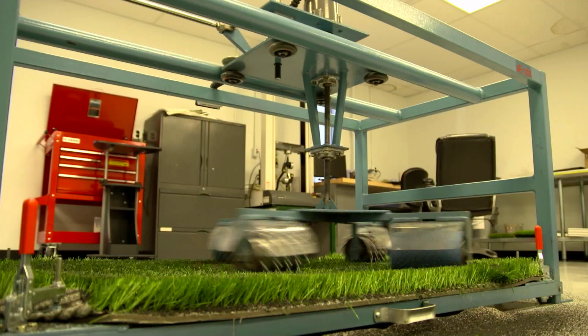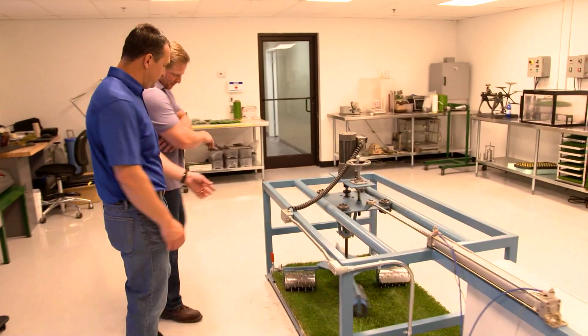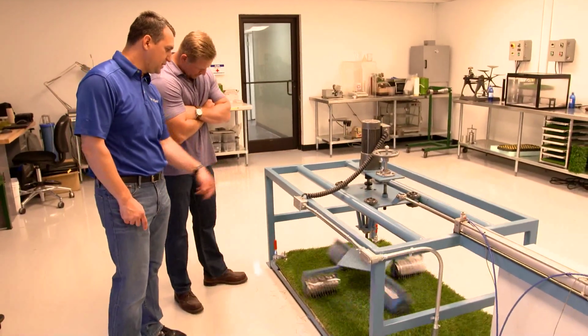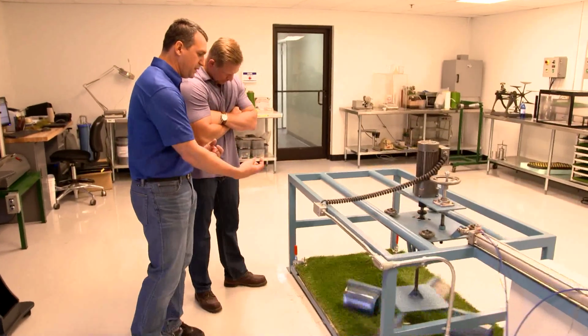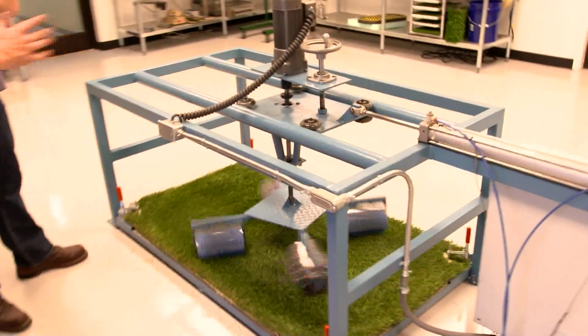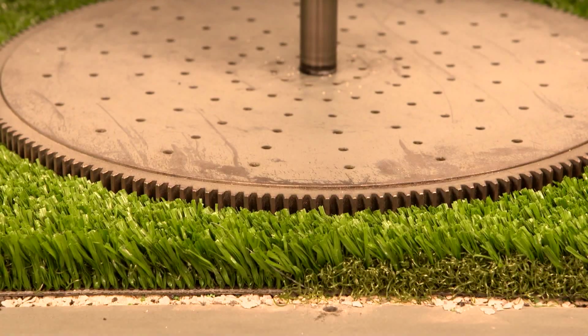So let's talk about this one, because this thing's cool. Yeah, this is kind of putting it together. So on this one, we've got a combination of what looks like athletic cleats and the tennis shoes. And this is doing two things. One, you've got the downward pressure where it's spinning on the turf, but then also it's moving back and forth side by side. This is the coolest thing ever. I could spend all day in here.